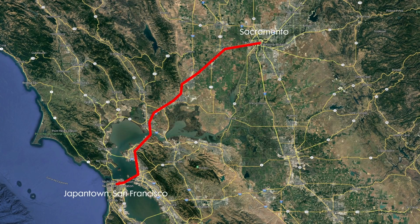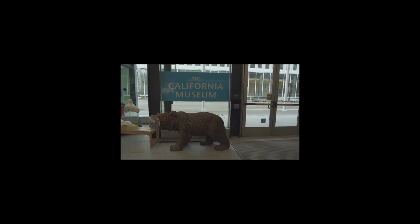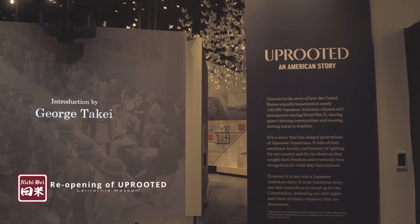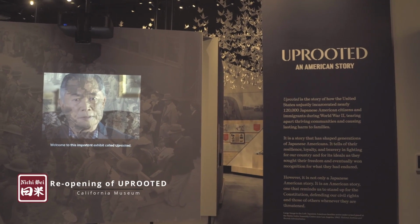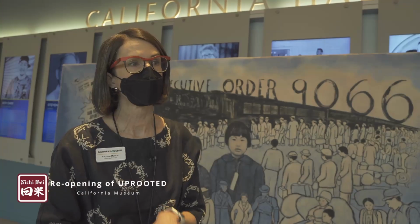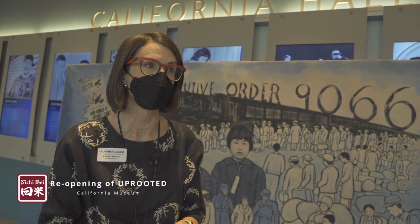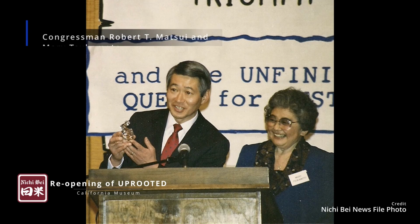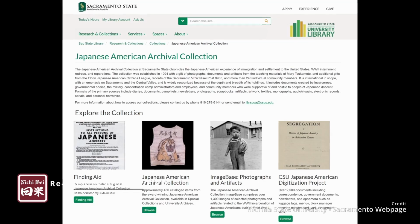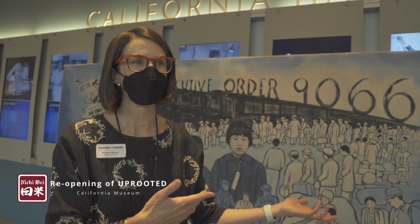The Nichi Bei crew travels to Sacramento, California to visit the California Museum to attend the grand opening of the newly updated Uprooted, an American Story exhibit telling the story of Japanese American incarceration during World War II. As executive director Amanda Meeker tells us, the exhibit's roots come from Mary Tsukamoto's educational work with the Elk Grove School District, which became part of the Japanese American archival collection at the California State University Sacramento Library, and why the museum felt it was time to update the exhibit.